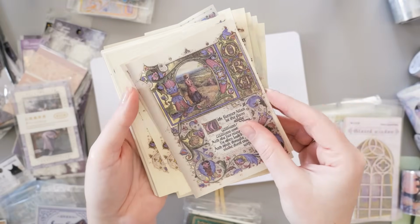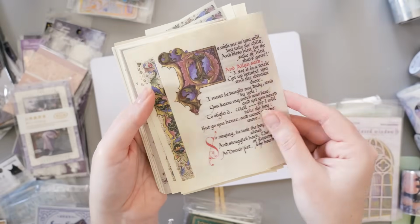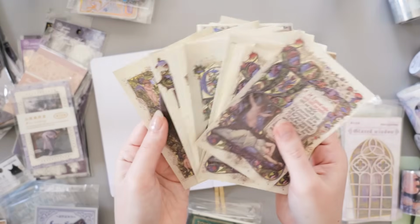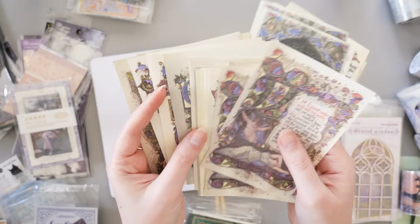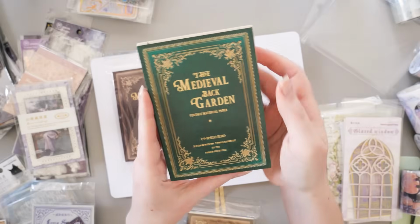Framing some of the artwork from this into those frames could be so amazing for a journal theme. Like, that could be incredible. I sort of want to do it for Christmas, maybe. We'll see. There's also lots of those beautiful ornate capital letters that you could pinch for your own words if they align with what you need to write, so that's great.